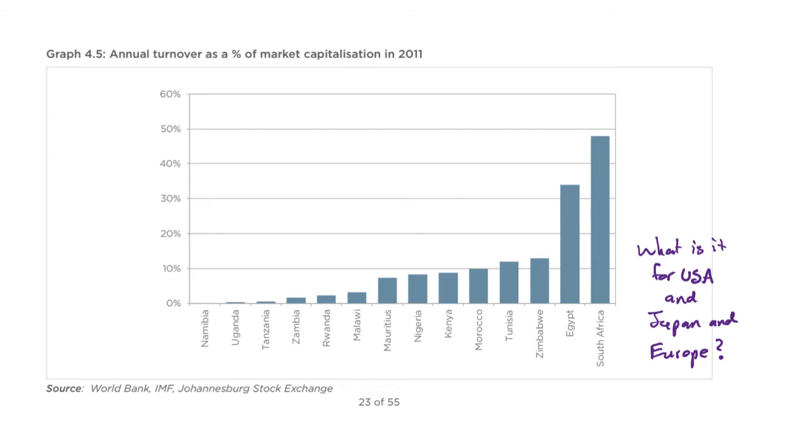So the one measure is to look at annual turnover as a percentage of market capitalization as an indication of liquidity. So we can see South Africa has great liquidity, Egypt has great liquidity, and Zimbabwe, funnily enough, despite its problems, still has the third best liquidity in Africa, followed by Tunisia, Morocco, Kenya, Nigeria, and then Mauritius. That's very good for Mauritius, being a tiny little island. Their economy has done very nicely.